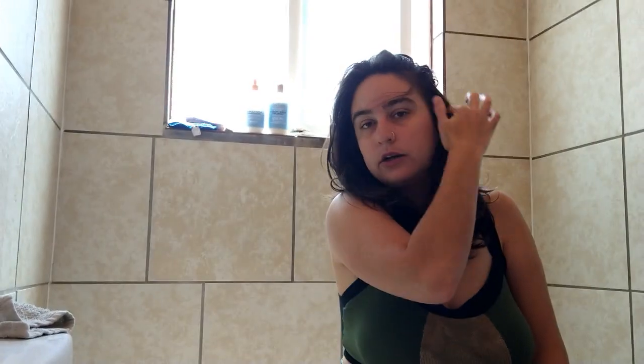So I finally can show you guys the progress of my hair, and it's actually going to look good. Let me turn it on. So, this is what my hair is looking like at the moment. It's not super curly because I did not do the curly girl method yesterday because I was tired. I actually used a regular towel on my hair, so that's probably why it's so frizzy.